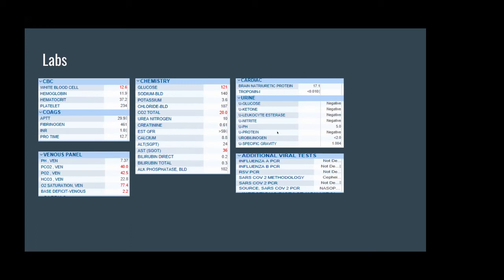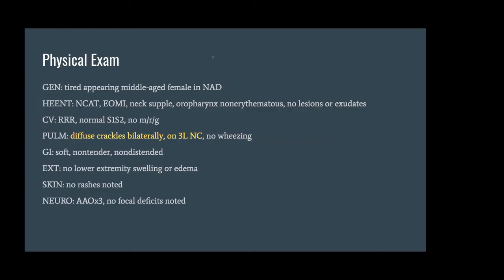Subrata, do you mind summarizing the physical exam and lab findings so that we're on the same page? You first have to unmute yourself though. Thank you. Can we go back to the physical exam page? Just so that I don't miss.